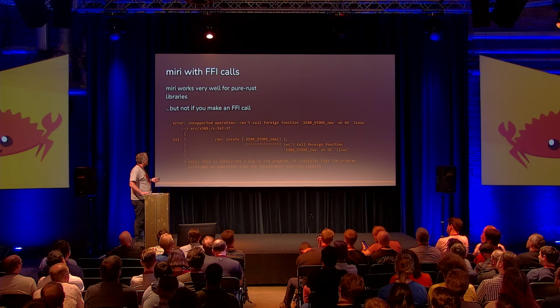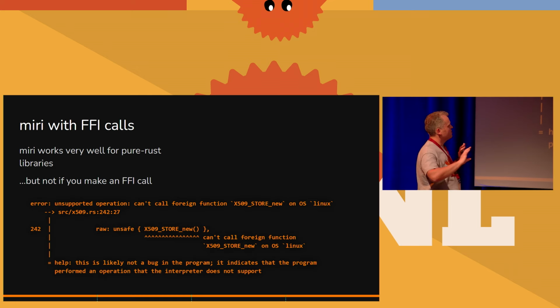This is a great error. I love this. Typical of Rust errors, right? What's gone wrong? Where it's gone wrong? What to do about it? Oh, beautiful.